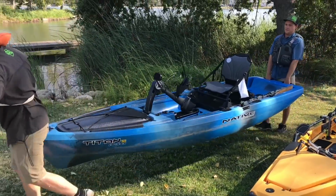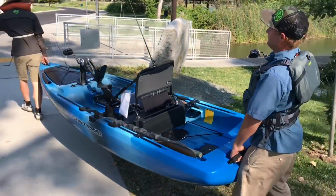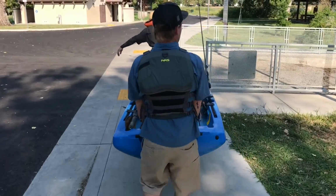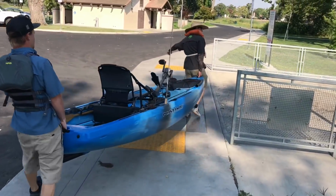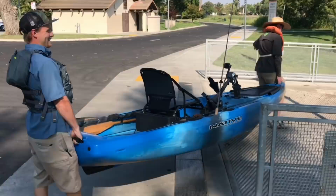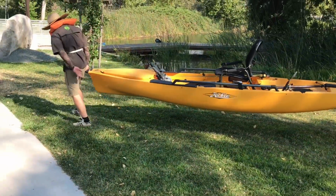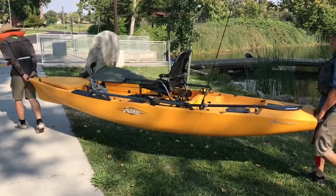All right, what's the grunt factor on that? Almost seems about the same. You'd say same, huh? Yeah. The handles in the back are better, but I tell you what, that front handle on this boat, whoever designed it never picked it up because that front handle's terrible on the Titan. That's a fact. All right, how about that one? All right, they're saying about the same, you guys.